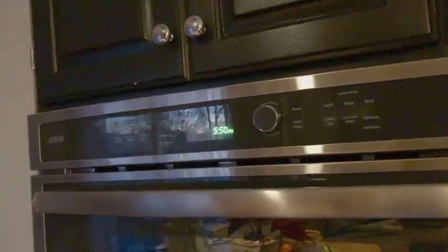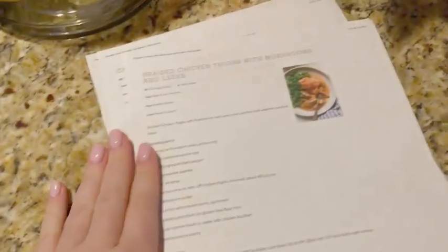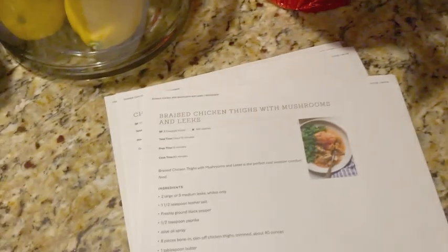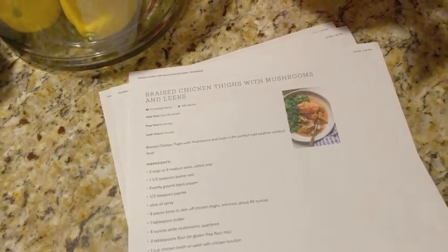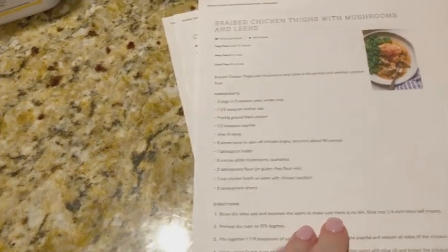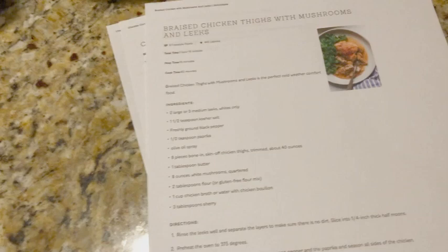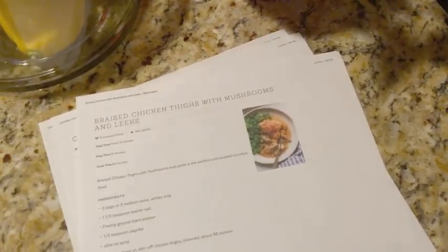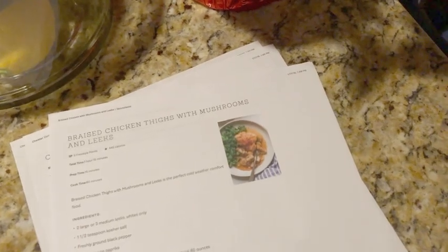Okay, so it is 5:50, and I am making dinner. We are trying this recipe from Skinny Taste. It is the braised chicken thighs with mushrooms and leeks. So I'm gonna go ahead and make this. It looks pretty straightforward as far as like the recipe goes, so I'm hoping that is the case.